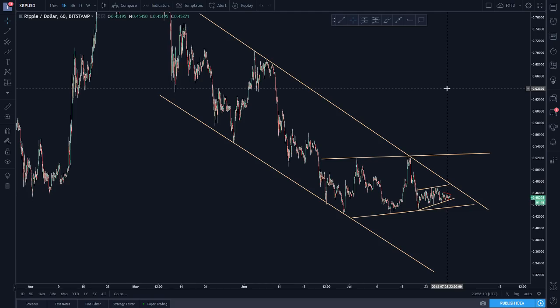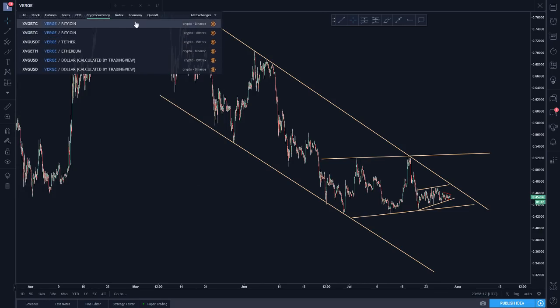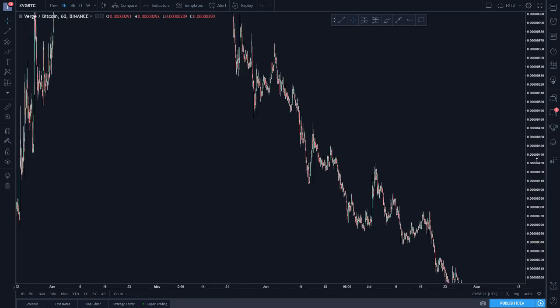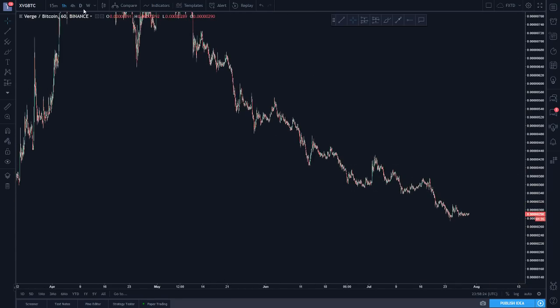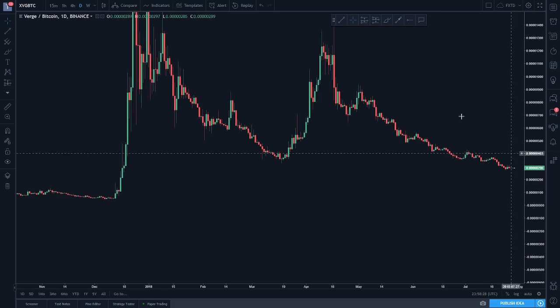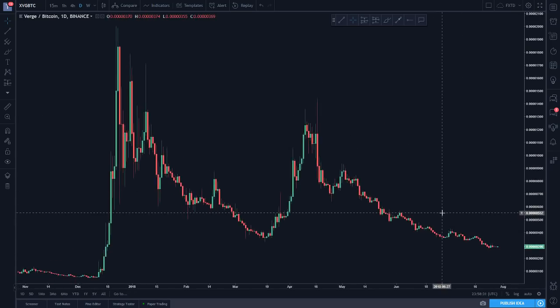Let's look at Verge here. Verge is actually something I haven't traded in a little while, because if you look at it, let's go to a daily. It's been very, very corrective. It's been very much in a descent, and it's not something at this point that I would, let's say, buy, as a swing trade or a day trade.